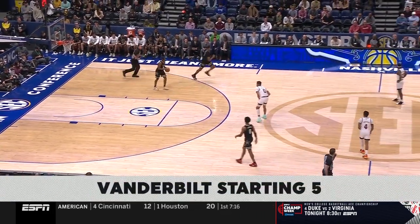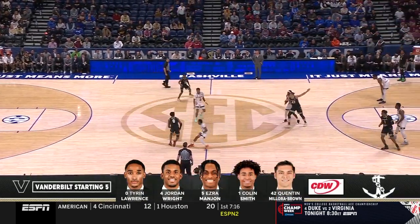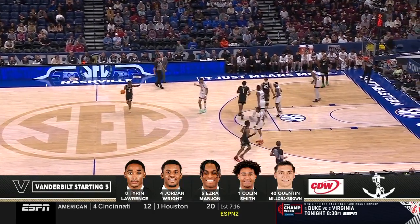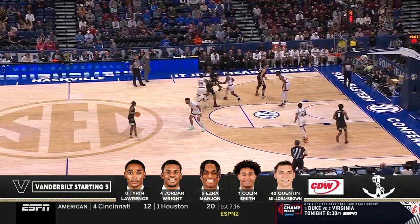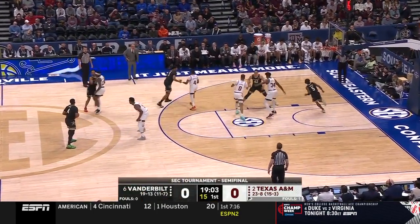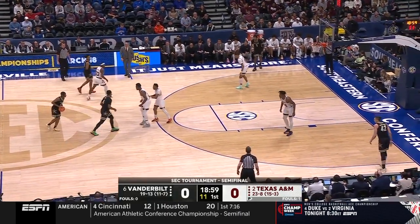Take a look at the Vanderbilt lineup, also presented to us by CDW. Quentin Malora Brown is a fifth-year senior who started his career at Rice. Ezra Monyon is really the shooter. 25 points yesterday against Kentucky, and he was 8 of 11. Yeah, 5 in black is as fast of a guard as we have in the SEC, this kid with the ball.